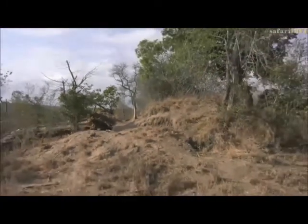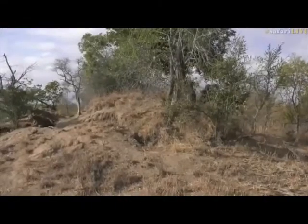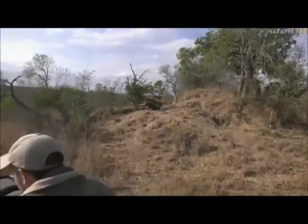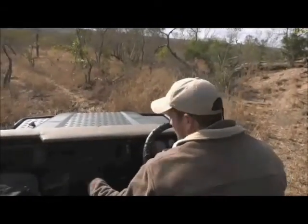There we go, it's just sitting there. The rest of them have all gone round the other side. Seb, do you want me to go around the other side? No. Okay, let's try and see if we can get round. I don't know if we're going to get anywhere near those other ones, but let's try.